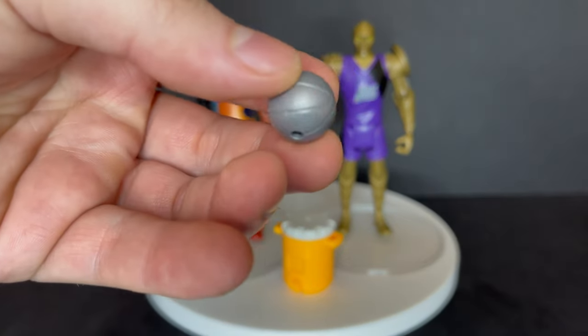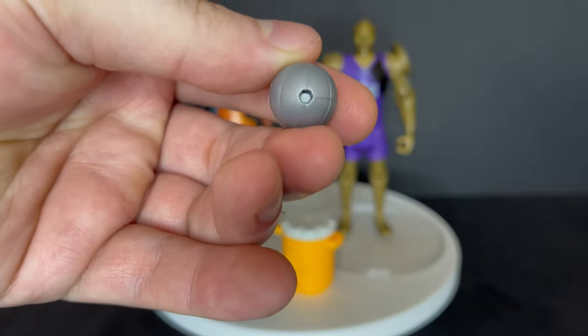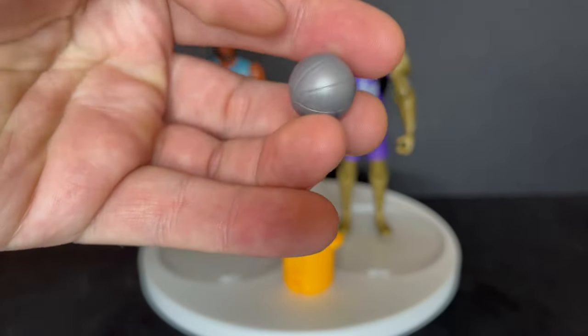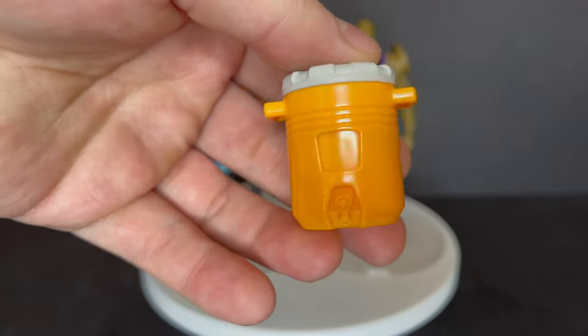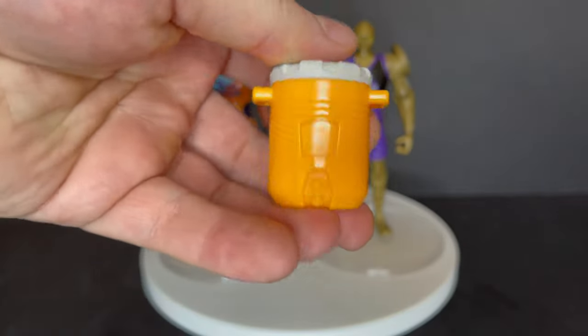You only get 2. But you get this really cool metal basketball, or a space basketball. It has a peg hole on the bottom of it, which allows you to put this in either character's hand for basketball things, which is fantastic that they thought of that. Gatorade cooler. This is cool. If you got this set for this alone, this would be nice.